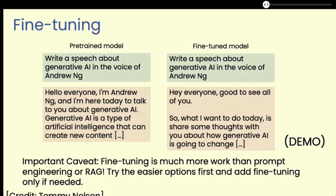And just one important caveat, probably more people use fine-tuning than is strictly necessary. I do see many teams using fine-tuning and using it well, and it's a very important tool in the developer toolbox, but it is much more work than prompt engineering or just using something like RAG. If you want your LLM to have a certain body of information, try RAG first. And maybe as a rule of thumb, I think fine-tuning is probably somewhere between 10 to 100x more work than using RAG or tools like that. So try those options first, and only if you're sure you want to fine-tune, then go for it, and then it can be very powerful as well.